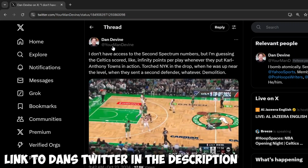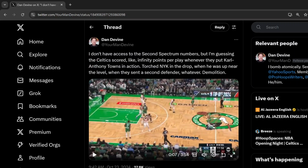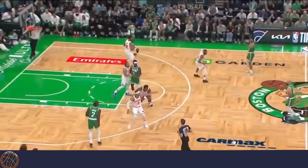Shout out to Dan Devine on Twitter. He said, I don't have access to the Second Spectrum numbers, but I'm guessing the Celtics scored like infinity points per play when they put Karl Towns in the action, in drop, when he was near the level, when they sent a second defender, whatever, demolition. That is very correct. He conveniently posted a 3-4 minute video, so I don't have to go looking for the clips. So shout out to Dan. We're going to talk about each of the clips in succession. So let's get into it.